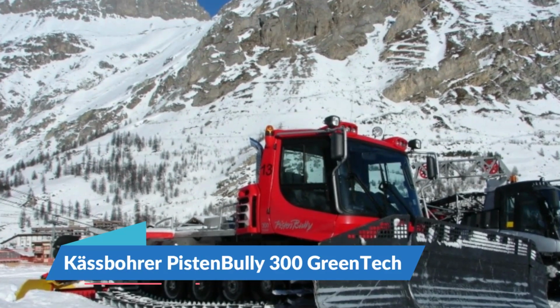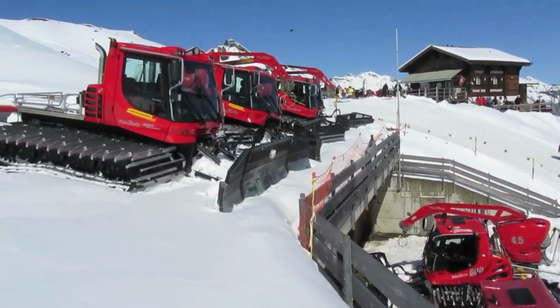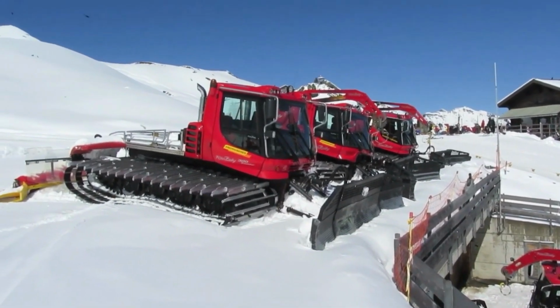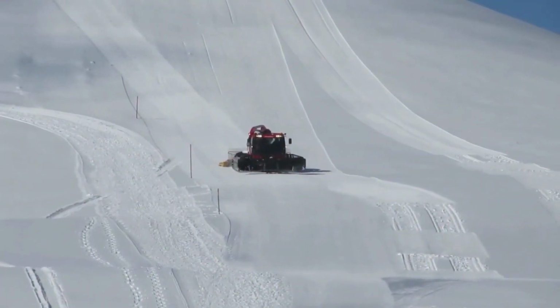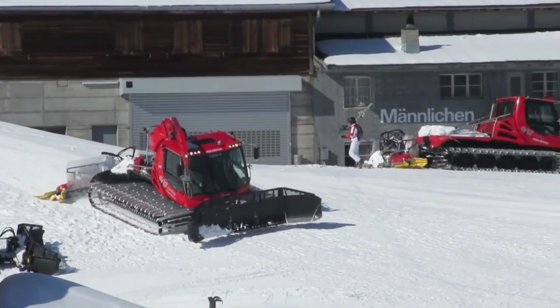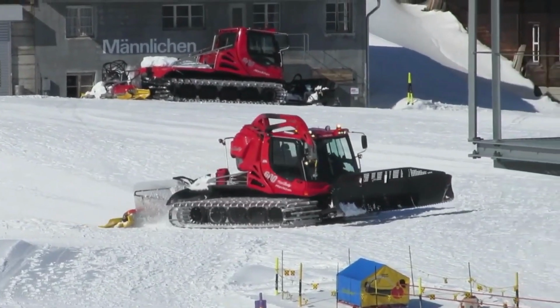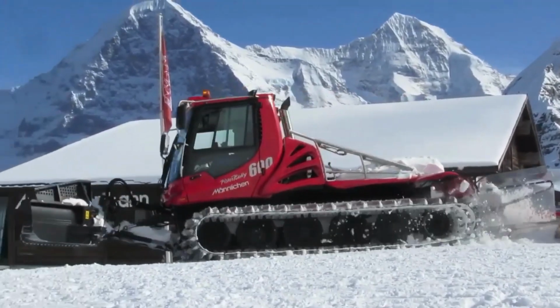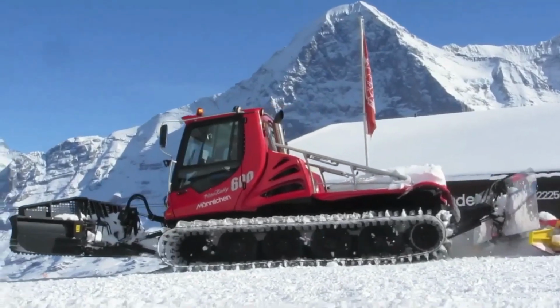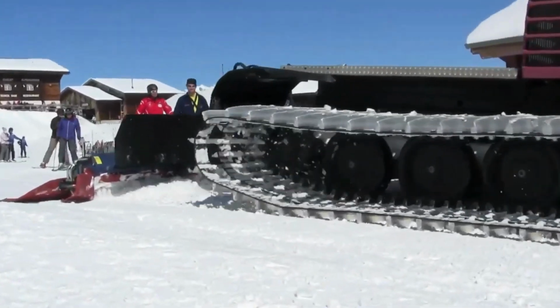Number 11. Kässbohrer PistenBully 300 GreenTech. This eco-friendly ski resort maintenance machine is designed for the toughest work in difficult conditions. It runs on biomass fuel with wheels that have low ground pressure, making it ideal for working on sensitive surfaces which wheeled vehicles cannot drive over. Its diesel engines provide the power to get the job done both reliably and economically.